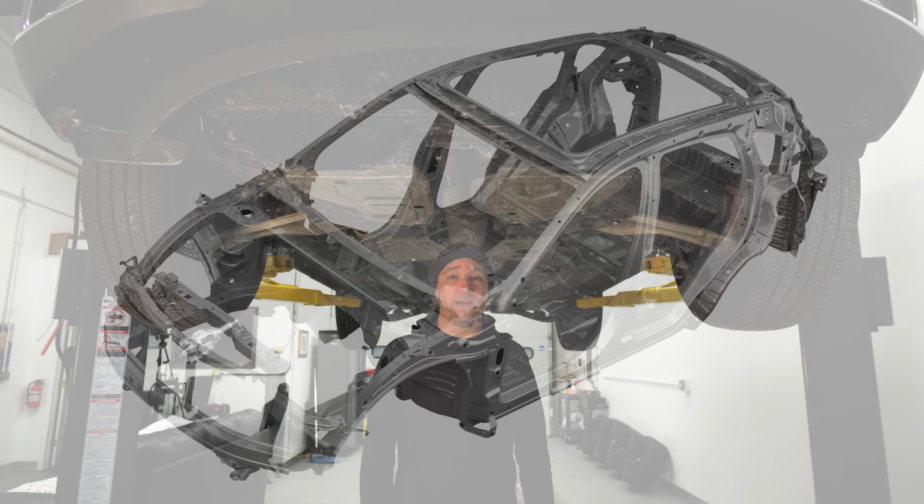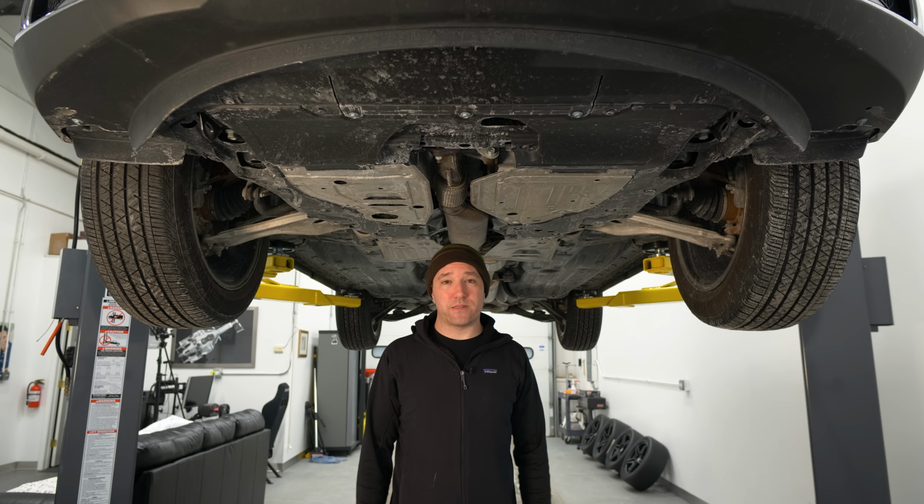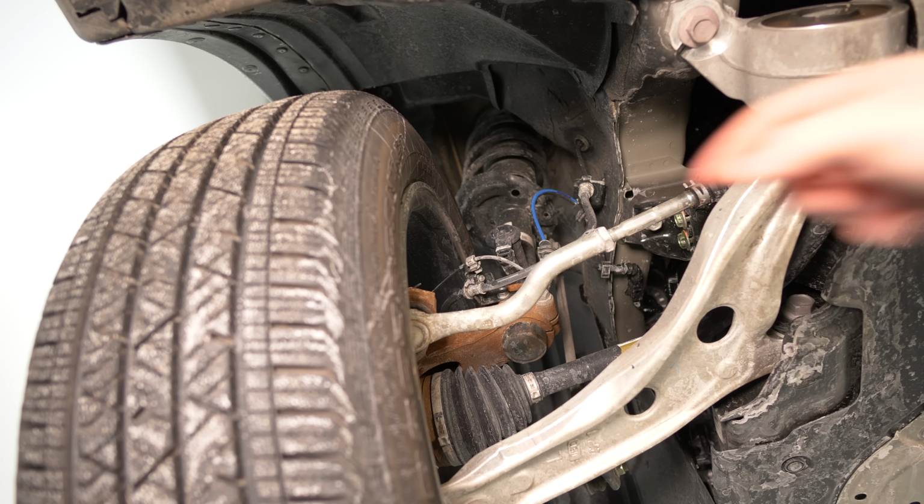First, if you get the advanced package vehicle, you get true adaptive dampers. Struts in the front, shocks in the rear. And what is it?